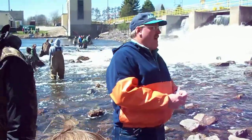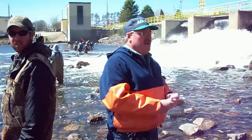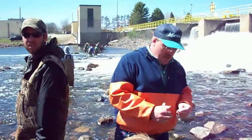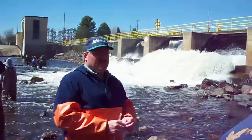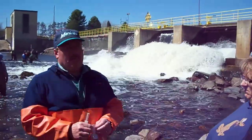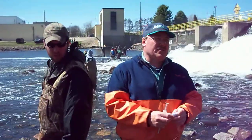Permanently etched onto the tank. There's no battery power or anything. These will last forever as long as they don't get broken within that fish. So that's kind of what we're putting in there right now. Wow, you get a lot of them. Oh yeah, we've been putting these in, I would say, for probably the last 6 or 7 years already.